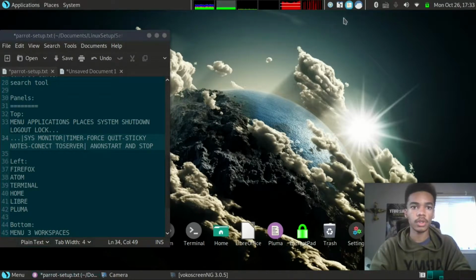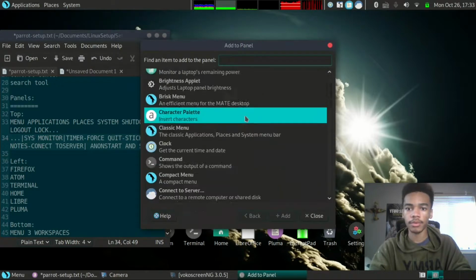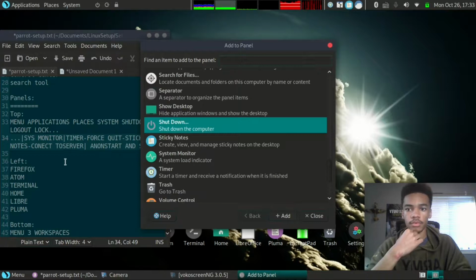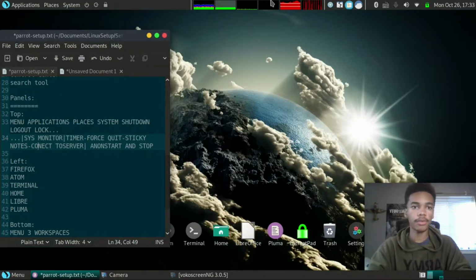Alright, cool. So over here at the top panel, we need to add to panel. We need to add lock screen, the logout, and then the shutdown. Then close that. Alright, which order is this? Shutdown. Alright, so we're going to move that here. Then it is logout. Move that here. And then lock the screen. Move that here. Alright, so now everything's in order.